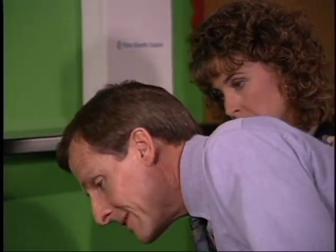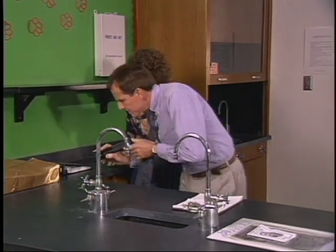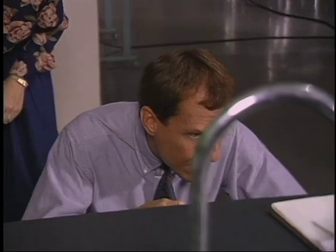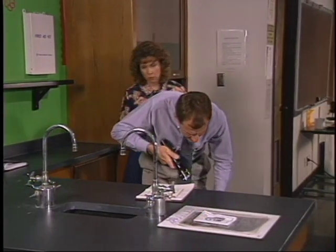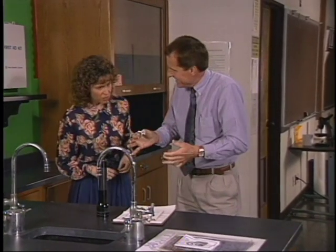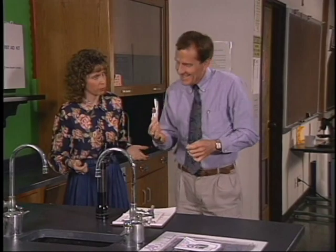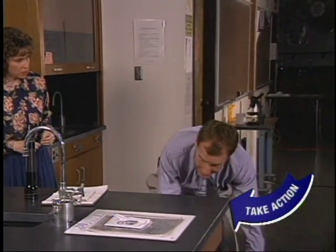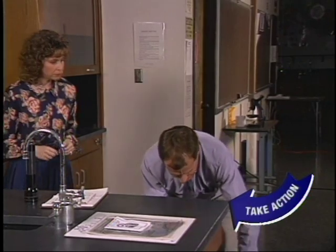Well, I've seen a whole mess of ants over here. Oh, yeah, that would be one. Well, if we just follow this all the way, we just might find the source of the ant problem. I don't believe it. We have rules about food in the classroom. Well, I think the first step to solving your ant problem is to eliminate this candy bar.